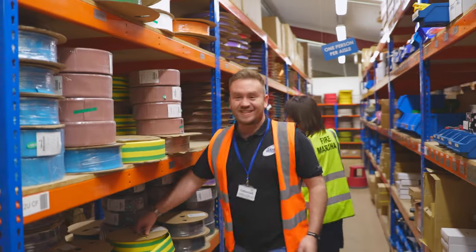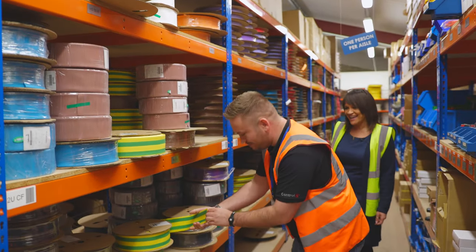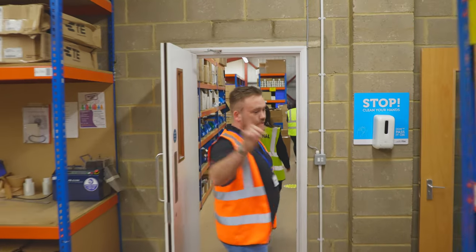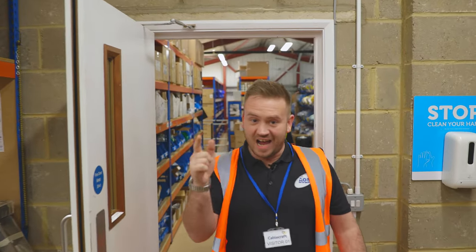More heat shrink. This earth sleeving, I could fit my arm down that. What are you tying up, people? Wow, hang on a minute, Michelle. Hang on a minute, Michelle. Have you seen this, Cam?